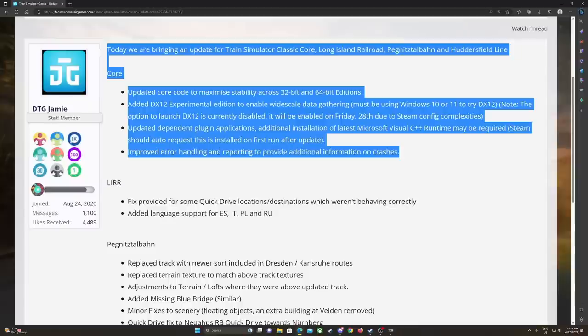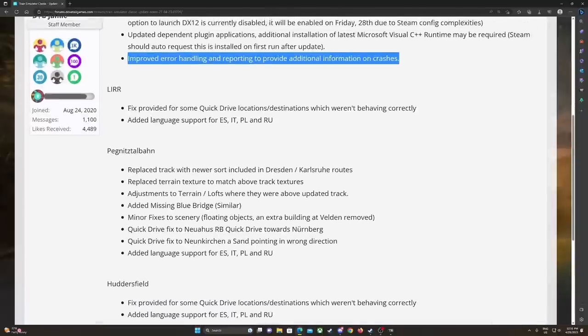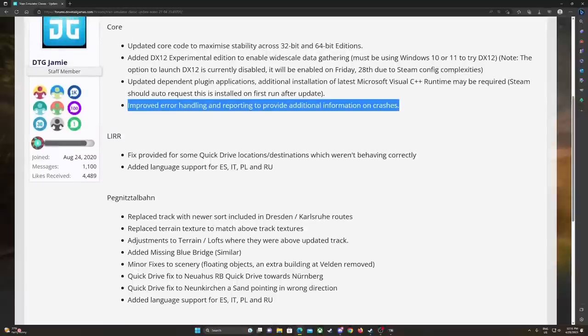Added DX12 Experimental Edition, which they added today, the 28th of May, 2023. Updated dependent plugin applications, additional installation of C++. I'm going to get it right eventually. Basically, runtime drivers for visual things. That's what that is. It should do it automatically. And improved error handling and reporting to provide additional information on crashes. And this is just crap about the routes. They did some things to the routes as well. But let's go ahead and hop into the game.